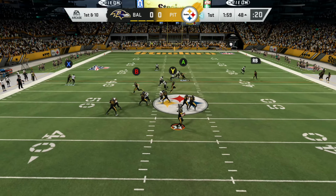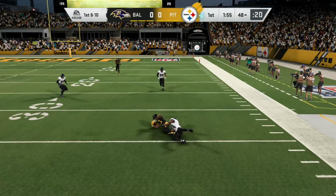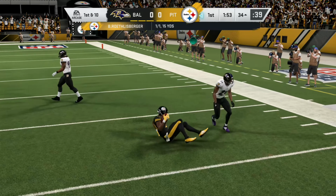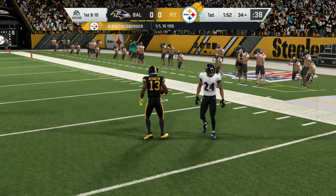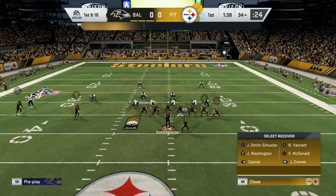Let's go. Throwing now, Roethlisberger on first down. Got an open man, it's Washington. And he gets this inside the 35-yard line. Good work after the catch, gets him 15 and a first down.